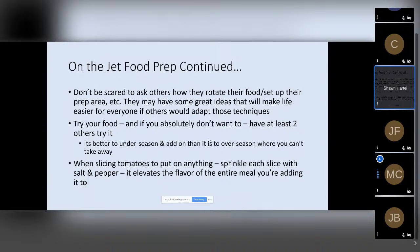Try your food, and if you absolutely don't want to, because I admit I really don't like to try a lot of the food that I cook on the jet, have at least 2 other people try it. And I suggest having 2 other people try it rather than just one, because that one person's taste buds may be completely different than someone else's. So if you have 2 people taste it and the consensus is that it's good, then keep going with it. It's also better to under-season your food and have someone try it and then tell you you need to add more to it than it is to over-season where you can't take it away.